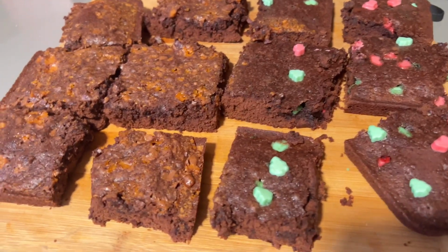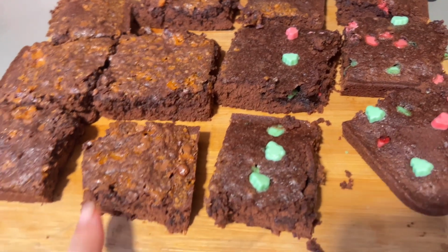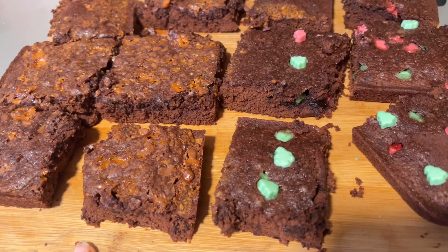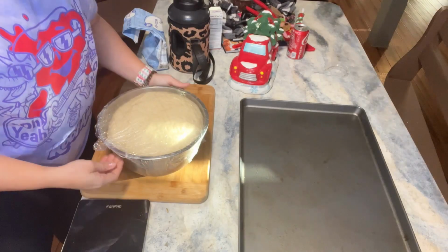Okay, so we tried them both. They're both really good. So, definitely recommend both. Even if these are a little ugly. Maybe add some chocolate chips or something. But tastes good. That's really all that matters. Our 2 hours is up.